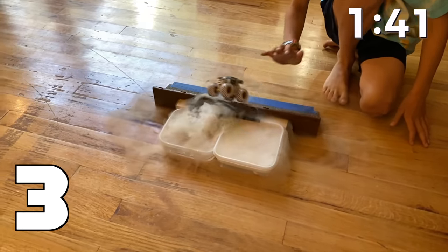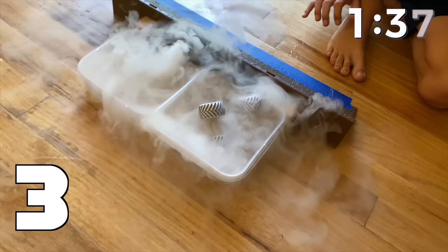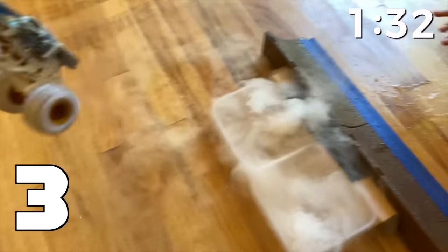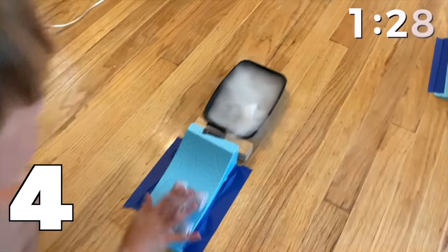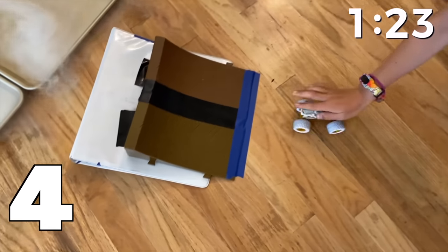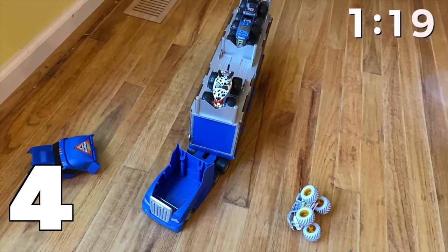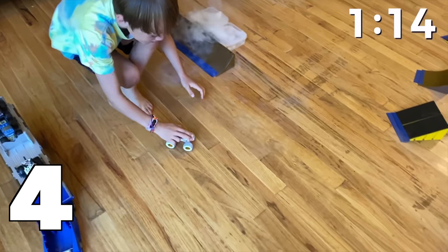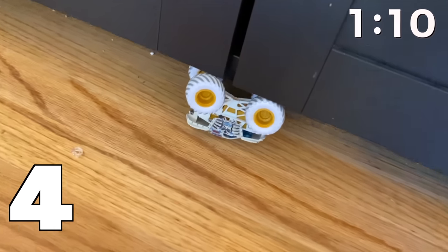Max D. Let's go, Max D. Max D's only got three tried. Give him a simple one. Oh, you got him in the water. Oh no, our floor's gonna be wet. Oh, let's go, four. Oh man, that was not good. That was bad. Ah, he broke the truck. Oh, he's stuck under there.